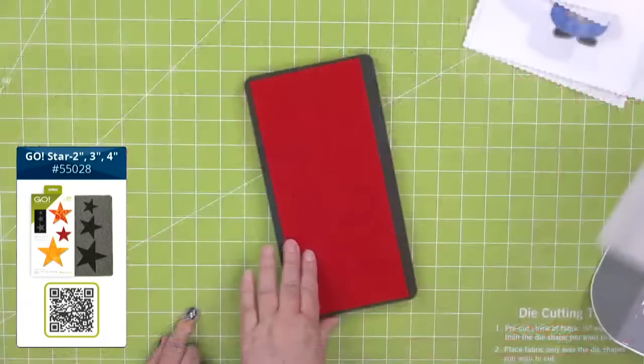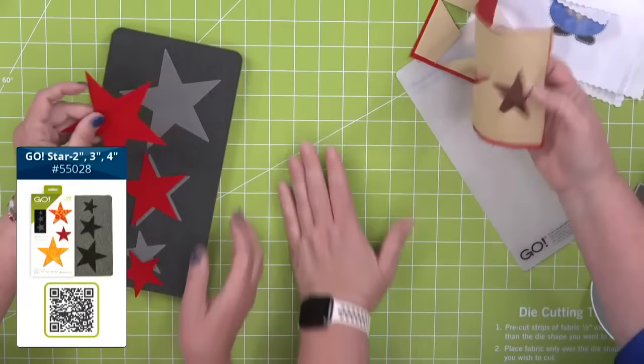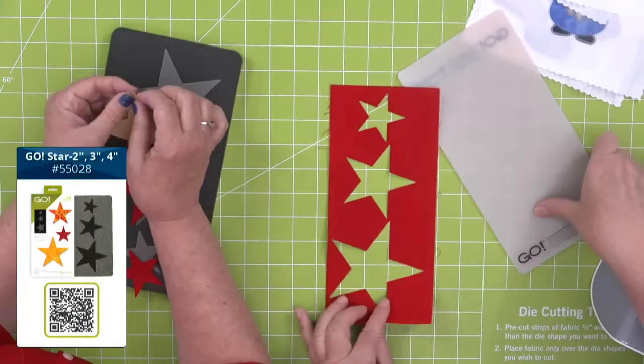All right, so here's our stars. You could never cut these by hand. They're so perfect. And you would have little clip marks in them, and they just would not be perfect. You would be frustrated.